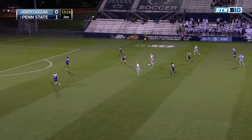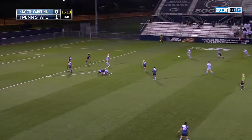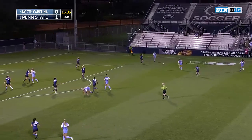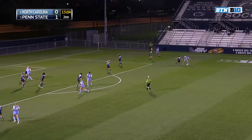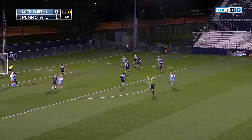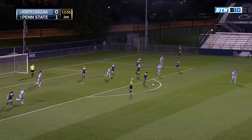Matchup coming down to the final 13 minutes of play. Oh, a hard collision. Clough and Ball. Russo again to no one.